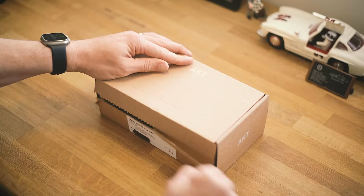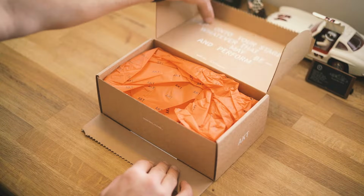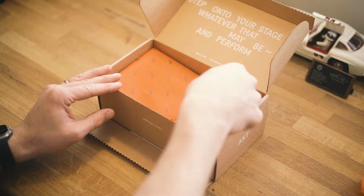So I've been using AKT deodorant for about a year now. These are all bought, none of these are freebies. I kind of have a rule with my normal person reviews that if I haven't spent my own money on it, I'm not going to review it.